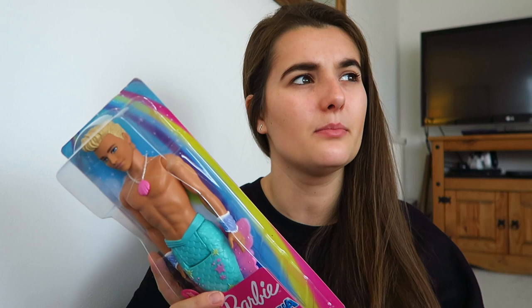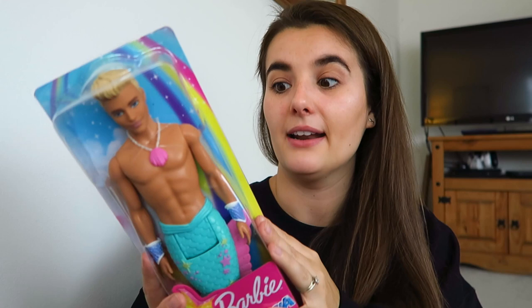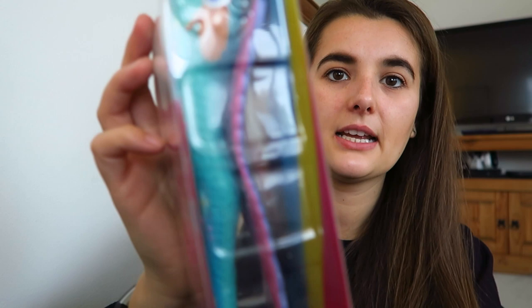He was only like £8.50, and I know I say only, I got Barbie for £5, but Merman, he's great, I love him. So he's got his little necklace on, he's got his six pack of dreams, he's got his little cuffs, and he's got a pink tail. I'm not too sure if you can see that. Pink and blue tail. So she's going to absolutely love her little Barbie set for the bath.